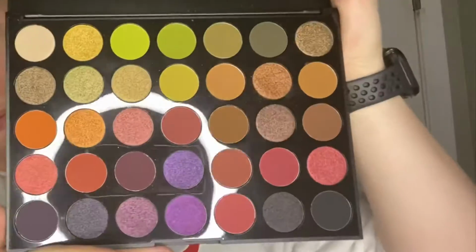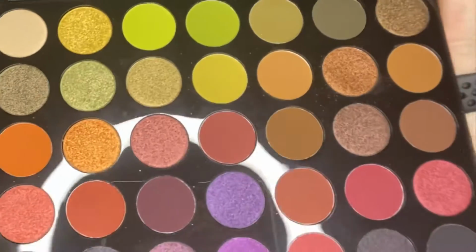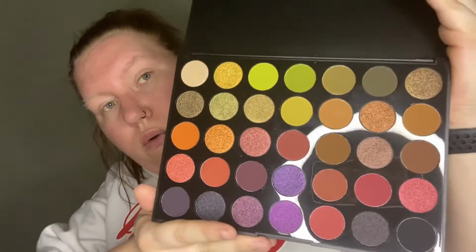The Morphe Boss Mood 35M. That's what this looks like. It's just one of Morphe's palettes. I was just going money hungry and I'm like, I'm just gonna buy all the Morphe palettes I could find. And that's what this looks like on the inside. I think that is so cool of how that looks. And I've used this maybe once. I will be honest, it's not the product, it's just, I don't do my makeup enough, but I buy makeup to have it.